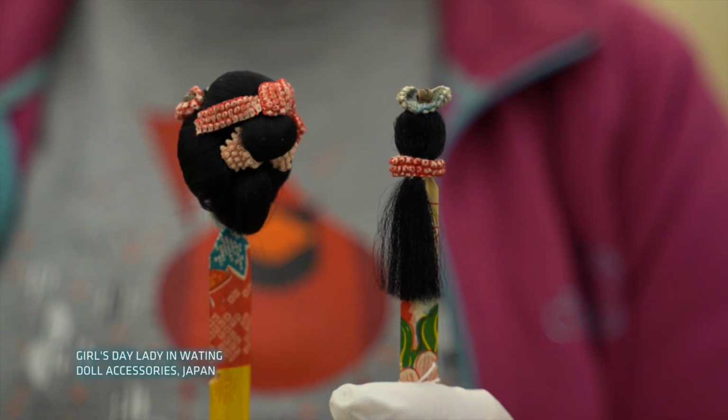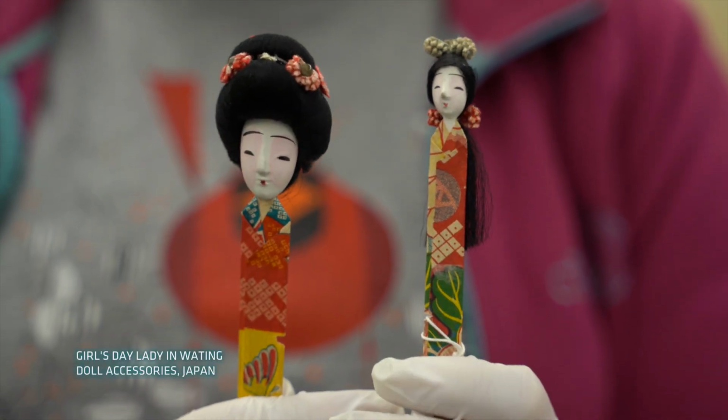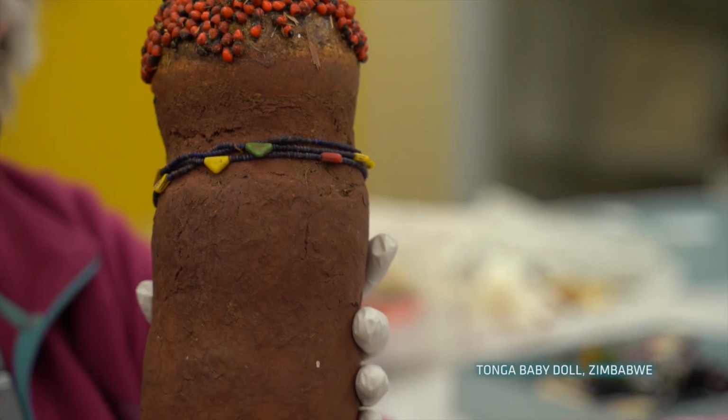The Carnegie has somewhere in the neighborhood of 3,000 dolls. Now, you might think that's a little strange for a natural history collection, but we weren't always a natural history museum. Initially, we were just Carnegie Museum, and we had everything. Dolls are found in pretty much every culture in the world.